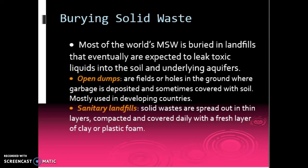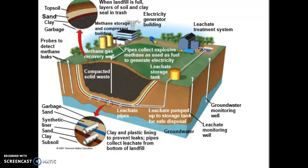So open dumps we don't generally see here in the United States. They're not allowed by law because that's where you just dump it on the land. You've seen some pictures of that already. The sanitary landfill is what we utilize here in the United States. So, here's a diagram of what it looks like.